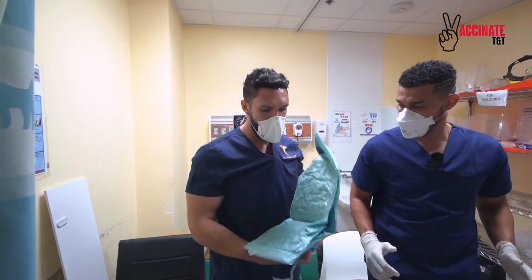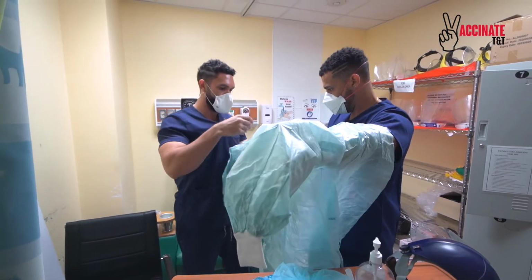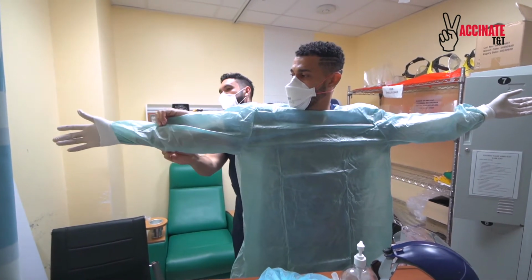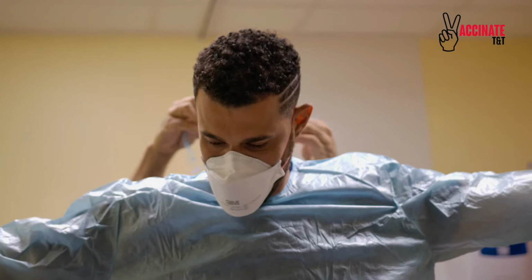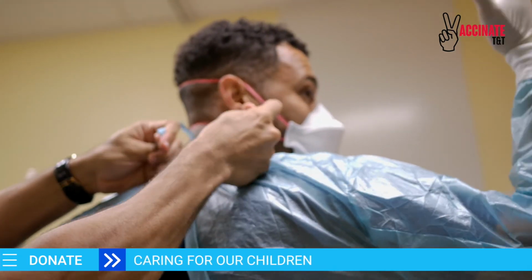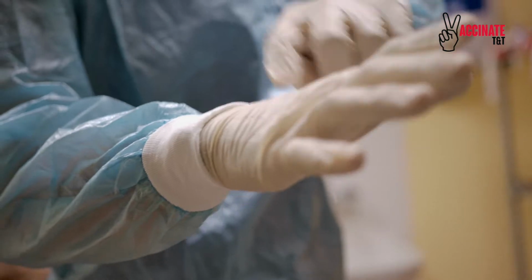You could stand up. So now we have the gown. This is a surgical gown or isolation gown. There are no exposed areas. As you can see, from the glove, it goes into a sleeve, and the sleeve is sort of elastic, so it locks in place. So you can see that there are no spaces in between the glove and my arm.